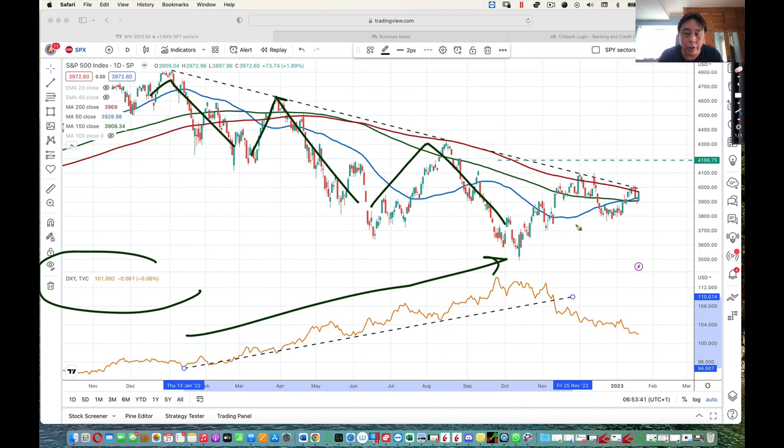But this time, notice what's interesting. This time when the S&P went up to hit that resistance, what happened to the US dollar? The US dollar has now broken its trend line and is now free falling. And that's good for US stocks. A weak dollar is good for US equities. And that's why you can see that this time we could be getting that leverage to push through this level of resistance there. Again, it hasn't happened yet. Let's wait and see. But I'm pretty optimistic that there's a good chance that we could break this resistance this time.